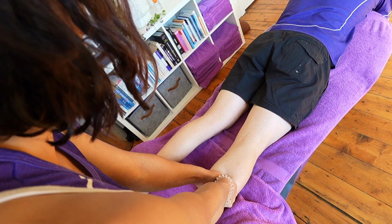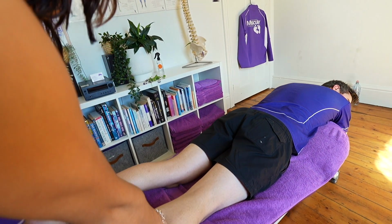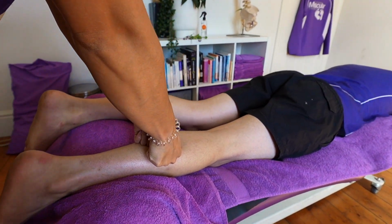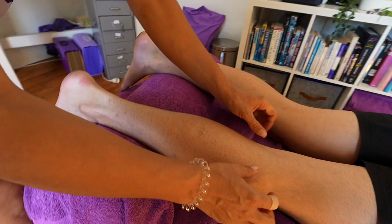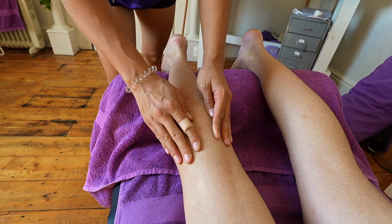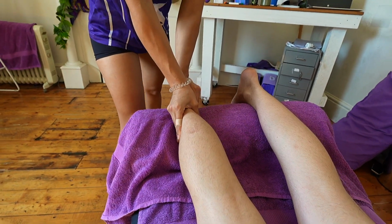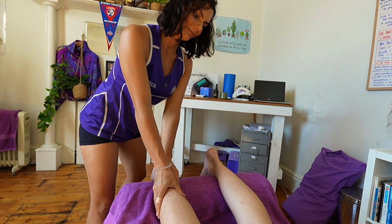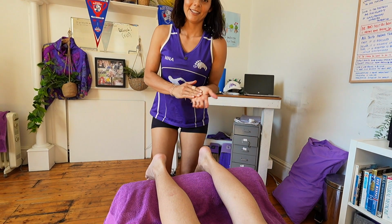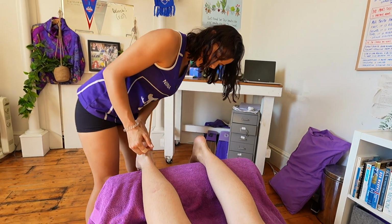But yeah, it's a very good spot. It's probably right where the top of the gastrocs attach, because the gastrocs cross the knee. So they come right up to here. So it's probably right where that referral was going to, right up to that attachment spot. That was very, very good. So I'm going to go through your scar tissue.